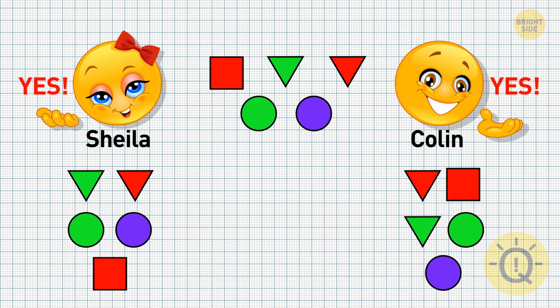When the host asked whether either of them knew where the prize was, and they answered no, they both got new information. For Sheila, it was definitely not the square, and since Colin didn't know the answer either, it wasn't the purple circle. Colin used the same reasoning, so they both eliminated two options.